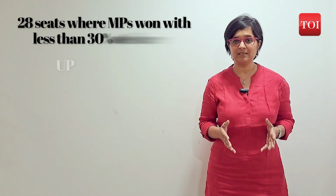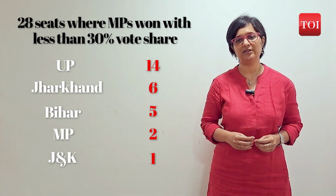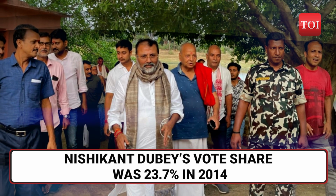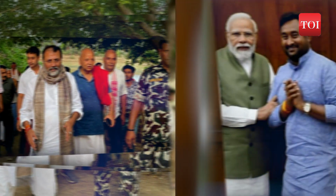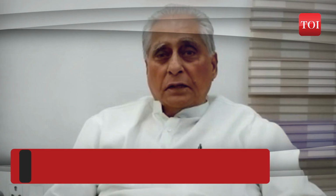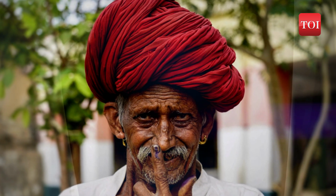For 28 seats in these states, MPs won even though they didn't even get 30% of the vote share. Among them were BJP's Nishikant Dubey from the Godda seat in Jharkhand, whose vote share was 23.7%. Another BJP MP from Nevada, Bhola Singh, won with 22.5% votes. The lowest vote share that still gave him a win was RJD's Jagadanand Singh, who won from Bihar's Buxar with a vote share of only 21.3%.